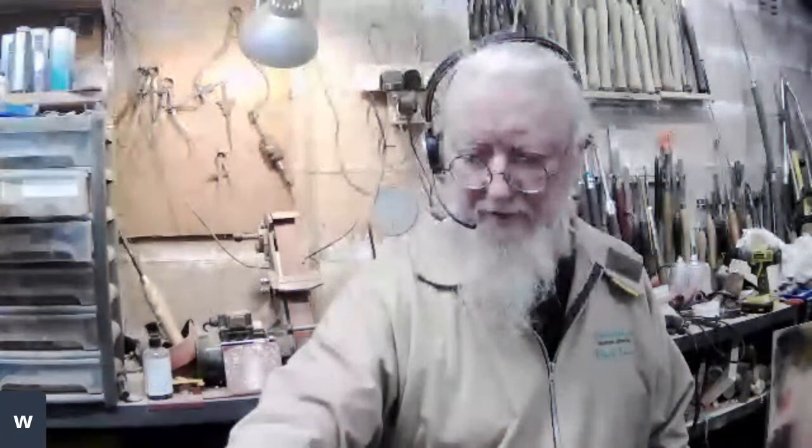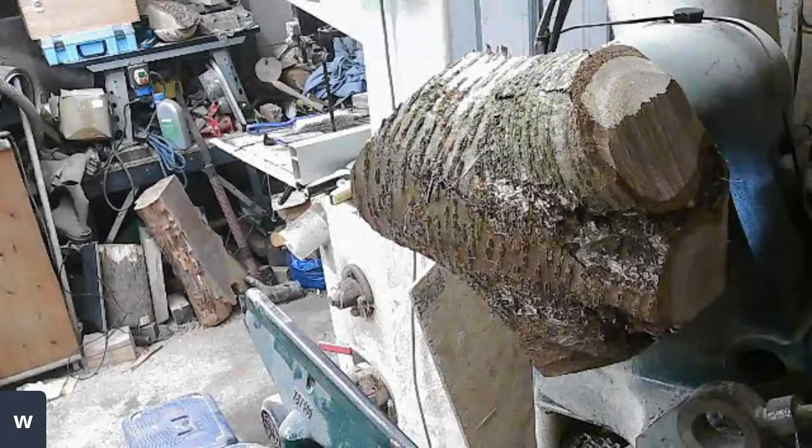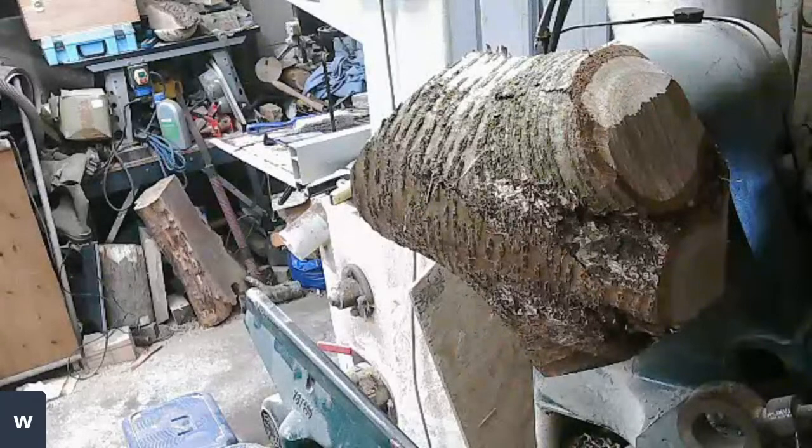I'll just let you see what I'm going to be doing on Wednesday. So on Wednesday, I've got a nice big lump of cherry on the VB, which is about 17-inch diameter by about 6 or 7 inch deep. So we're going to be rough turning that and using the McNaughton coring system to core it as well. Don't break your banjo, will you? I'll try not to.